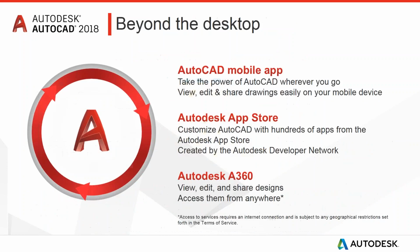So I suppose beyond the desktop, outside of sitting in front of AutoCAD, what about the mobile app? I've touched on the Autodesk App Store, being able to access third-party plugins, but also Autodesk plugins as well, and then obviously Autodesk A360, you have access to that from anywhere and any time as well.